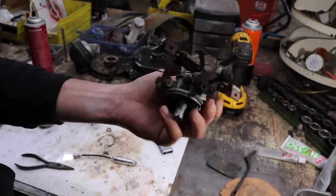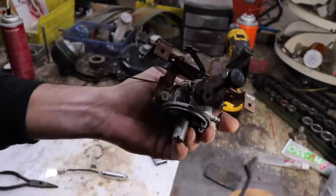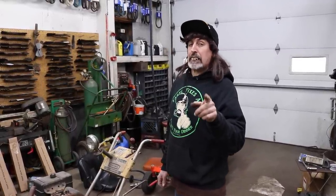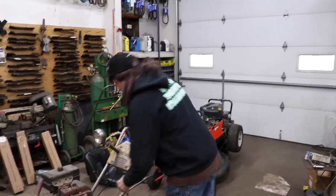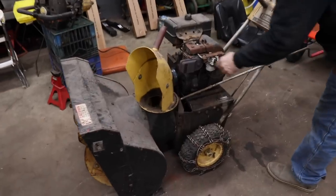So we'll throw it back together, stick it on there, see how it runs now. Okay, redid the carburetor again. And I cleared out that little hole, so let's see if it runs and idles a lot better. Because sometimes that's what it takes. You gotta go through these carburetors a couple times. Or I was just rushing it because we're trying to film.